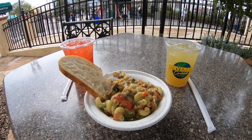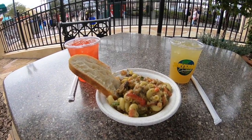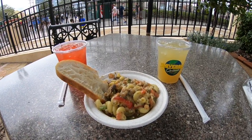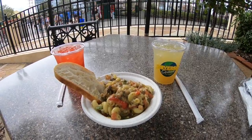All right, I had to try 3 items from the skeleton bar. Here we have the vegan mac and cheese, which smells really good. It's made with vegan cheese. It's made with chickpeas. It's got mushrooms. It's got peppers in it. I'm really excited to try that one.